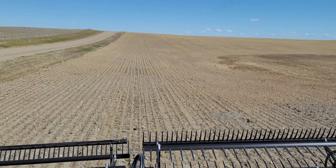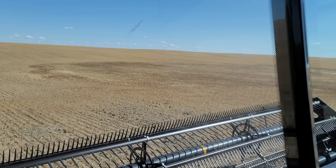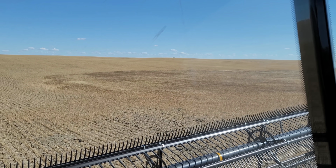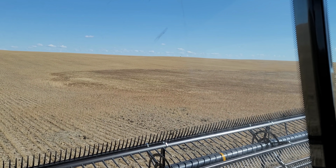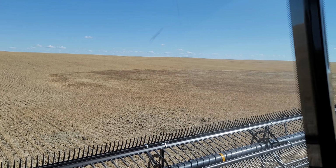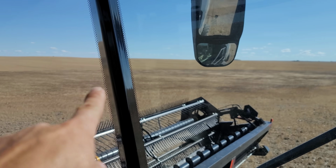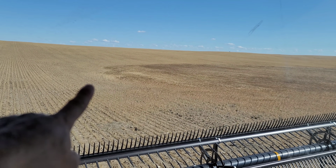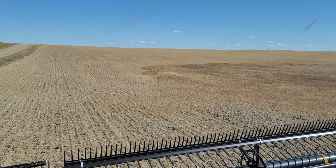Now, if you look to your right, you'll see that there's actually some durum in that. Mike, what is that? That is what we call a bit of a slough. So basically, anytime we had a rain, that water would run to that low spot, and obviously it produced a lot better crop. It actually goes all the way over here. You see this? So there actually is a little bit of durum in that slough. But outside the slough, it looks like you mowed it with a lawnmower. There's absolutely nothing there.